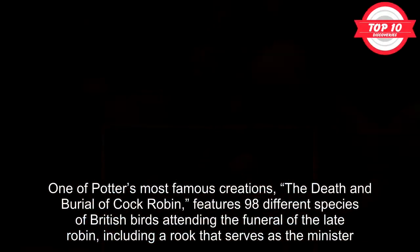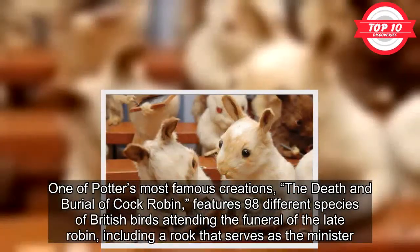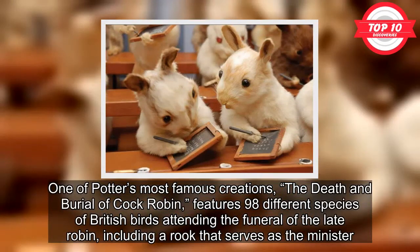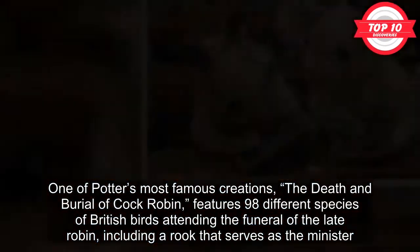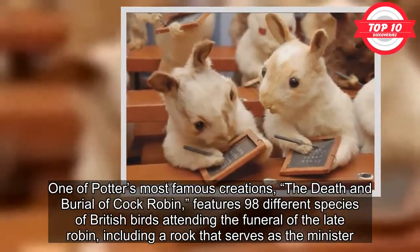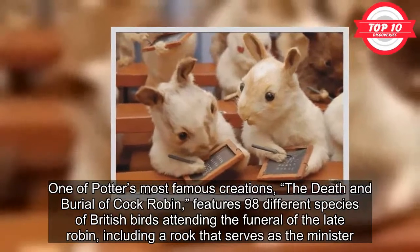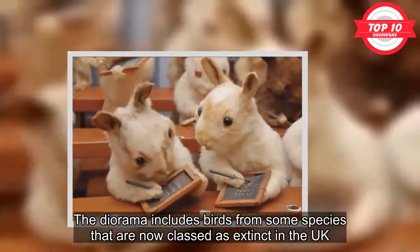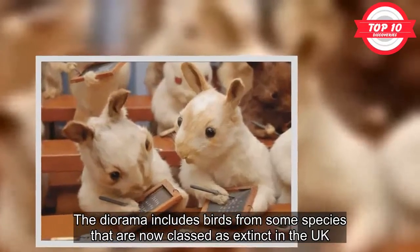One of Potter's most famous creations, The Death and Burial of Cock Robin, features 98 different species of British birds attending the funeral of the late Robin, including a rook that serves as the minister. The diorama includes birds from some species that are now classed as extinct in the UK.